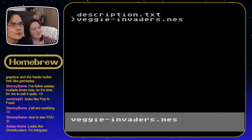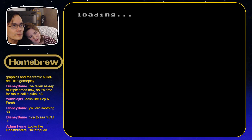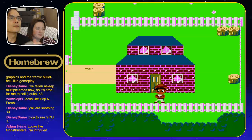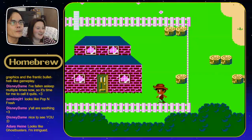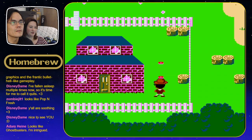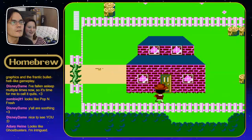Veggie Invaders. Like bugs that invade the vegetables, or invaders that are vegetables? I think it must be the latter. Yeah, I like the title screen. That's neat. I like that little turnip-shaped starship. What? Hi, guy in a hat! Goodness. Aren't you a piece of work? You're so cute. Is that a donut? A donut, you think? Or it's like Gambit, and he's shooting charged playing cards across the field.